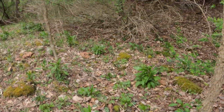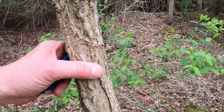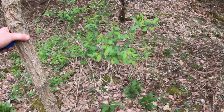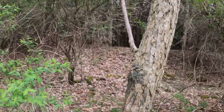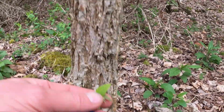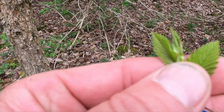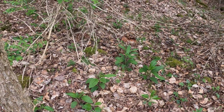Hey guys, so I wanted to show you this other tip here. So if you look at this tree here, this right here is an elm tree. I'm not sure if it's a slippery elm or an American elm. This too is an elm tree, very young. But if you look at the leaves, they are double sawtooth, and that's an important factor.